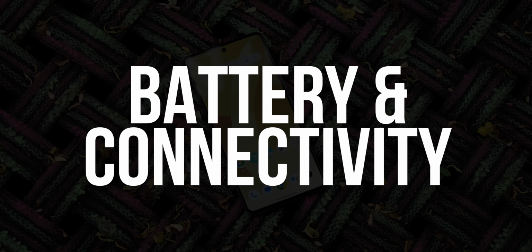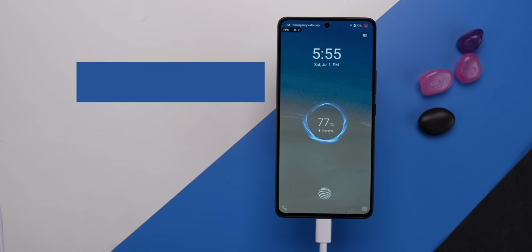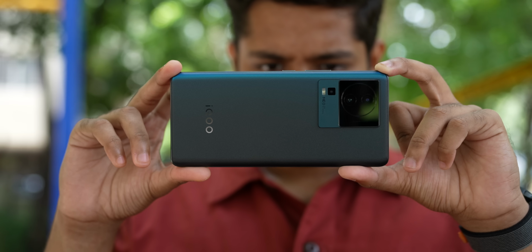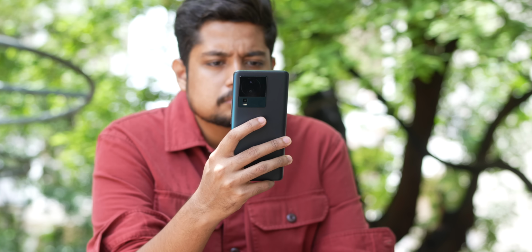Of course, performance has been great on the iQOO Neo 7 Pro. And you also get a 5000 mAh battery with 120 watt fast charging. I haven't really drained the battery yet, so the battery tests are pending. I might do that in a review or a comparison later.